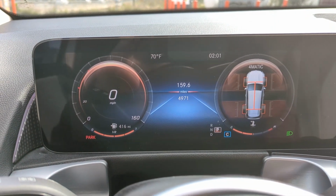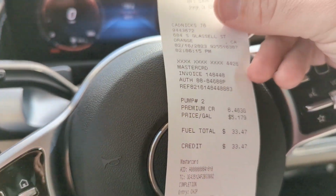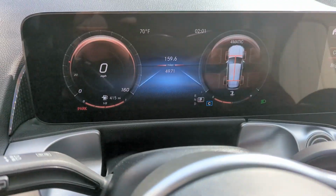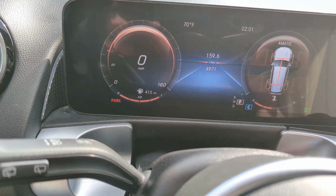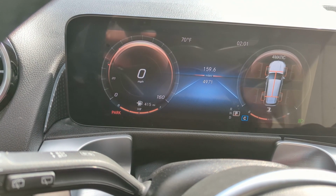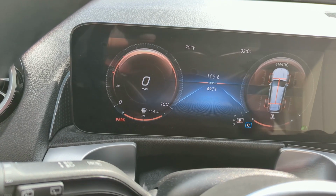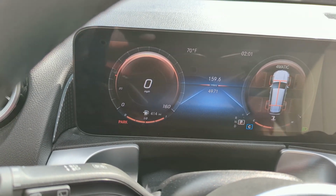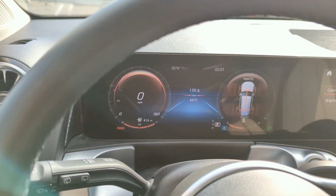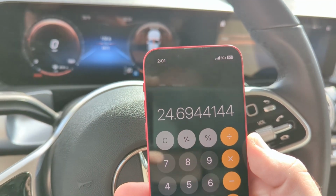Okay, we have time traveled 2.5 days in the future. I've put 159.6 more miles on this GLB at the cost of 6.463 gallons of fuel. Now, once again, I would like to state that these were under not ideal driving conditions, commuting back and forth to work, filming the car, test drive videos. This isn't where the car is going to do its best fuel economy, and it's not really a controlled environment. But let's see, divided by 6.463 gallons. Ooh! So it averaged 24.69 nice miles per gallon.